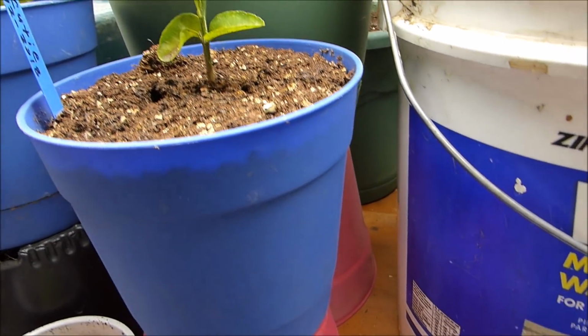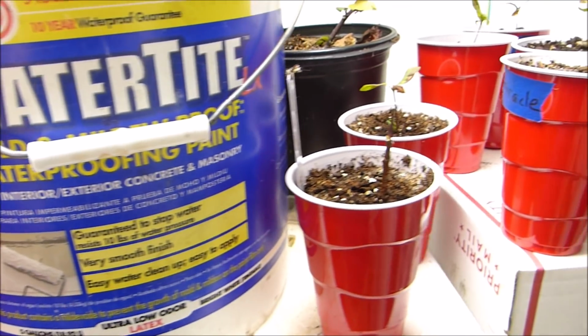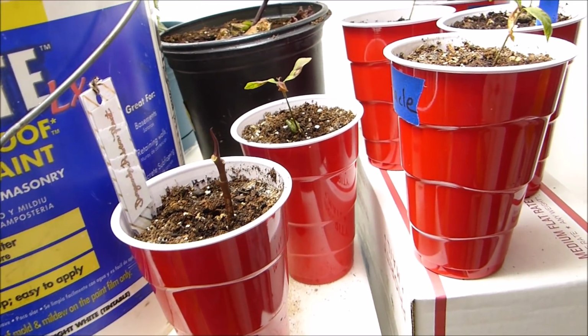Just swing over to the right side of this bucket. I'm not going to show you what's in the bucket because that's for next week. I got to save something for you for next week.